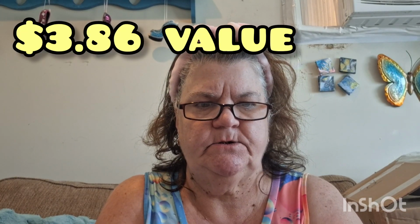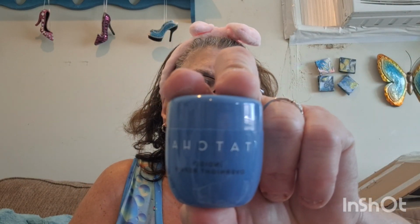Okay, the first thing I'm pulling out of December's is Tatcha. Let me turn this. Okay, this is Tatcha Indigo Overnight Repair. And it looks like this. And I forgot to do my nails. Darn it. And that's what it looks like. Sorry, it's Tatcha Overnight Repair. And it's just an overnight cream.